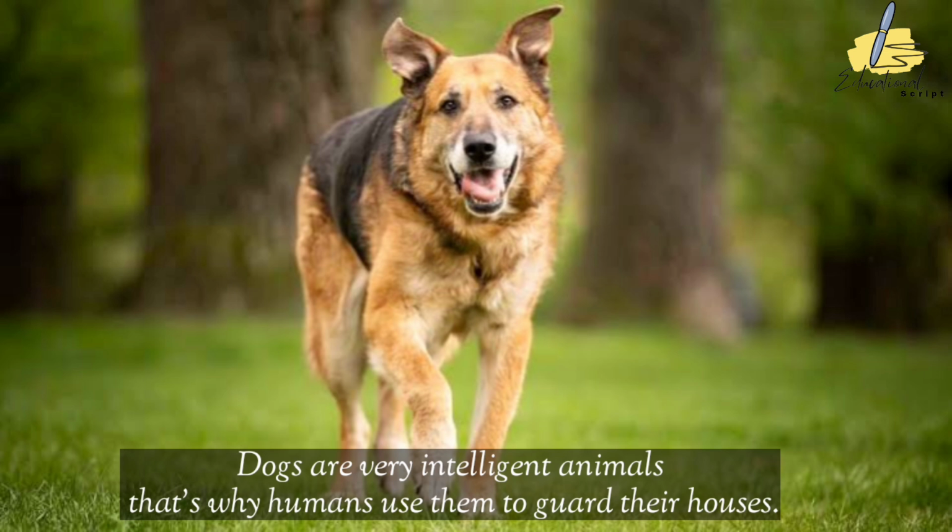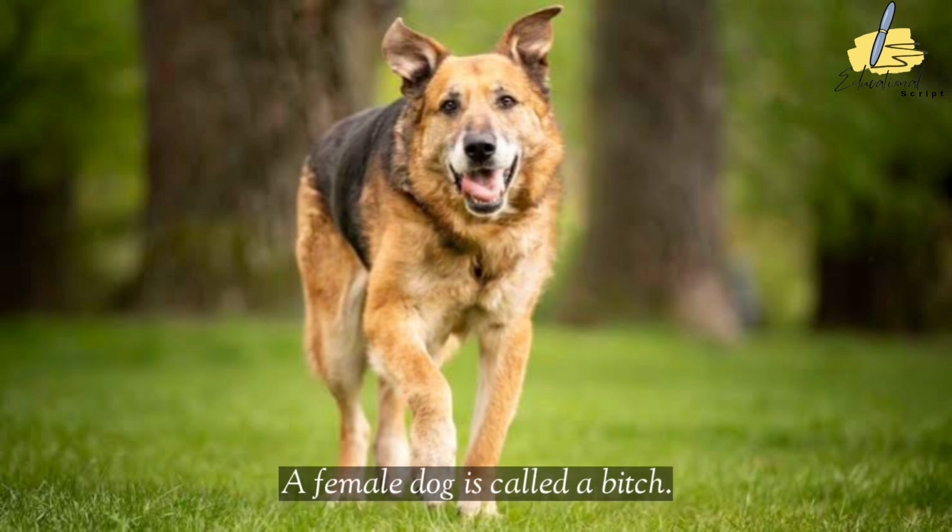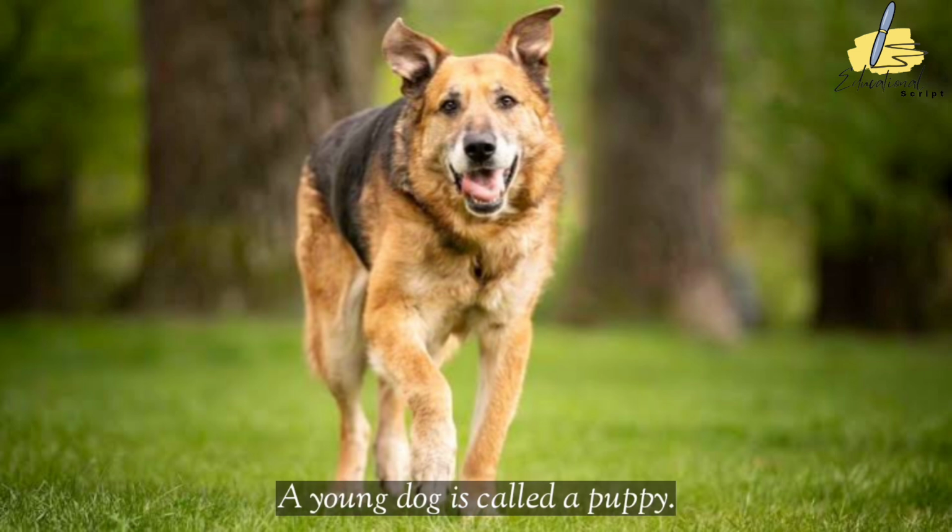That's why humans use them to guard their houses. Dogs have good hearing ability and an acute sense of smell. A female dog is called a bitch. A young dog is called a puppy.